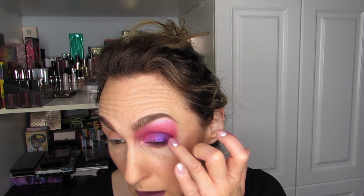Well, I did add Testify, so I guess Snitch and Testify would have been plenty. I have just a little bit of patchiness in one spot here. Fix that. What a beautiful color. I think I'm going to drag it down to just the outer third of the lower lid as well. Being careful not to go too far down.